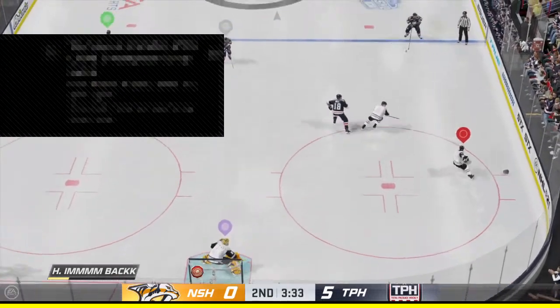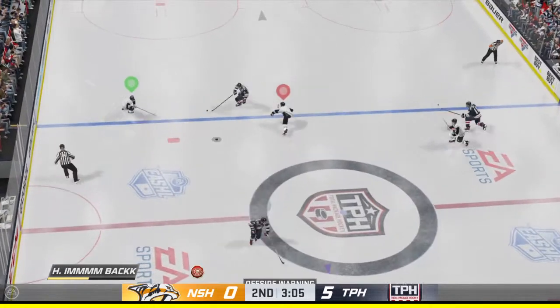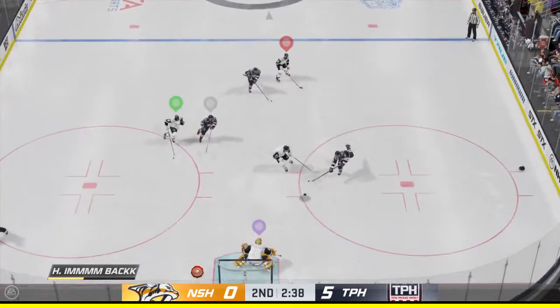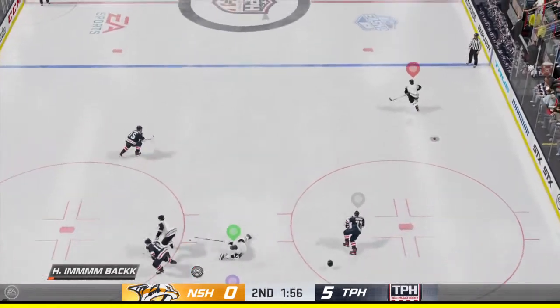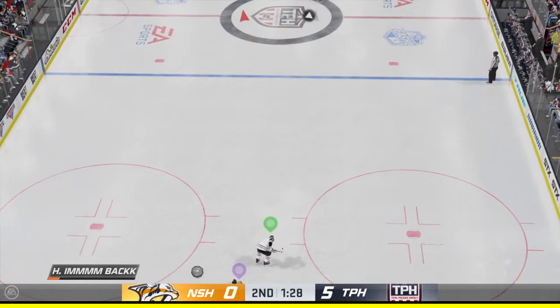Yoshi's got the puck now here inside his own defensive zone, and tries to make a diagonal pass to Nasher. Shoots it, denied by the goaltender. And now it's over to Jackson. Errant pass and the play's broken up. He's got a little jump. Pokes it away here in the neutral zone.